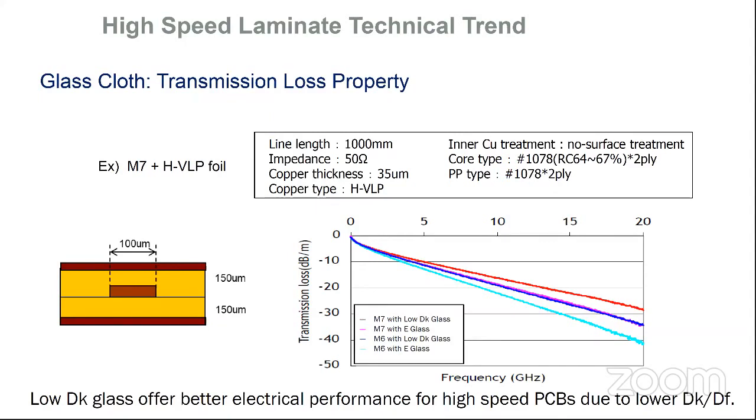Okay, we do have one other quick question. Go ahead. A quick clarification. I don't really see fabricators making the decision to run low DK versus E-glass on their own. Either it's on the drawing from the designer, or the fabricator may see that there could be a benefit to making a change, either to a low DK fabric or back to an E-glass. So there's some conversation that is typically part of that process.